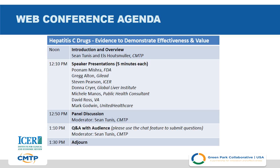Here's a brief overview of the agenda. With the introductions and overview, you see a list of our speakers from the FDA, Gilead, which is one of the main pharmaceutical companies with a key product in this space. Then ICER, a patient advocate from the Global Liver Institute. And then we have Michele Manos, who's a public health consultant and affiliated with Kaiser, but will be speaking from her role as a public health consultant. David Ross from the VA, and then Mark Godwin from UnitedHealthcare. Then we'll have some questions back and forth with the panel that I'll moderate, and then we should have a substantial amount of time for questions.